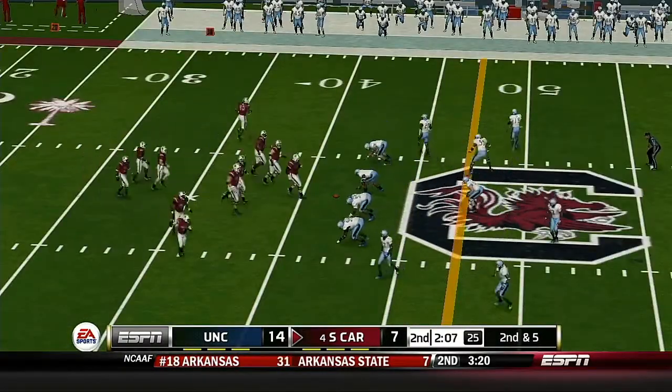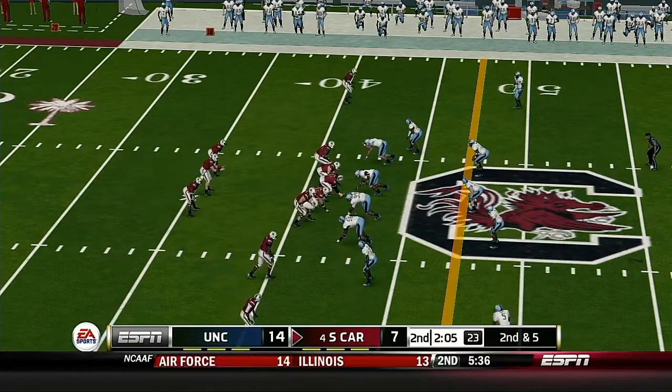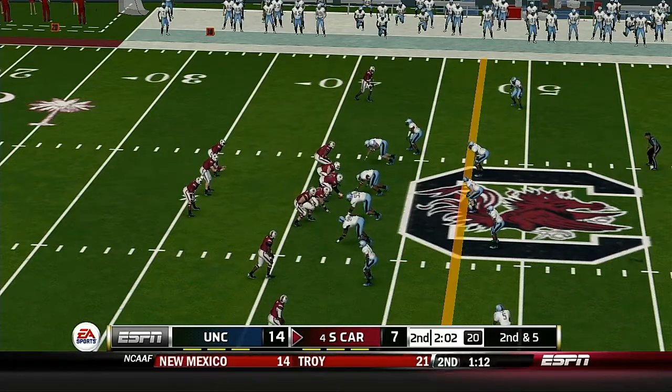Roger, Roger. Hey, check Mike 57. Mike 57. Here we go, D. Let's go. 319.